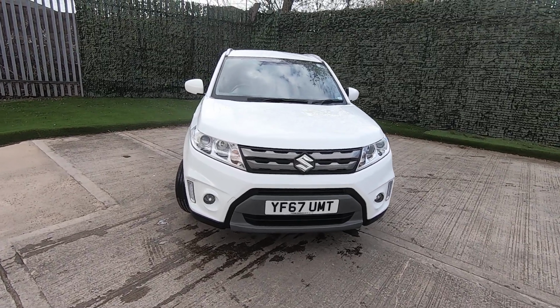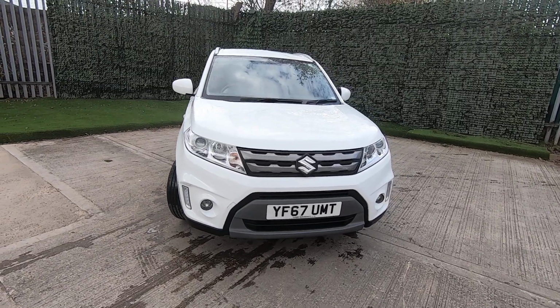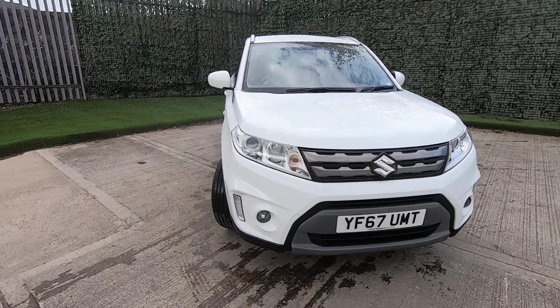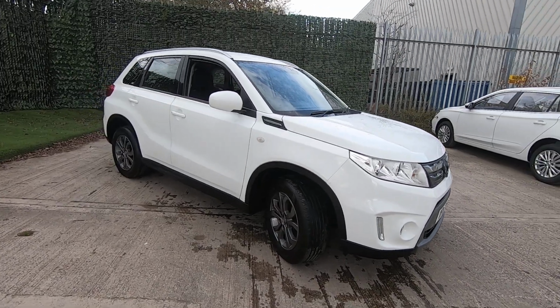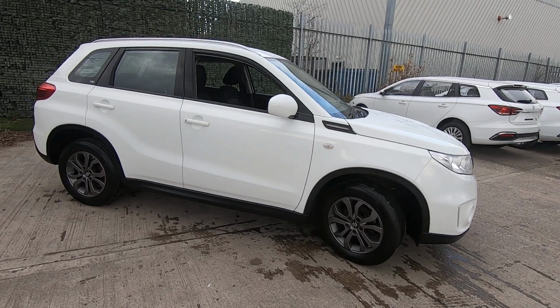The sun will come out once you've seen this car that we're offering. It's a 17 plate Suzuki Vitara SZ4. It's coming part exchange. It was sold and it's been fully maintained by us. Yes, it's got full Suzuki dealer service by Luscombe's.